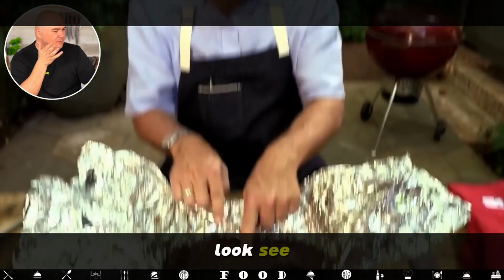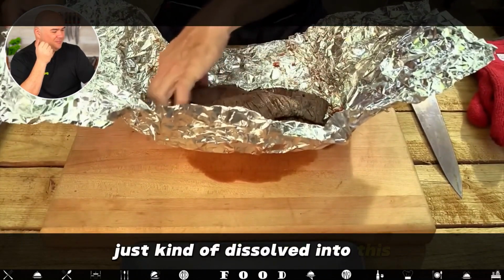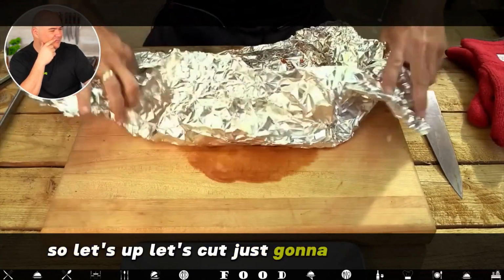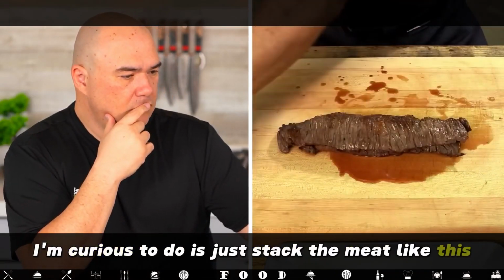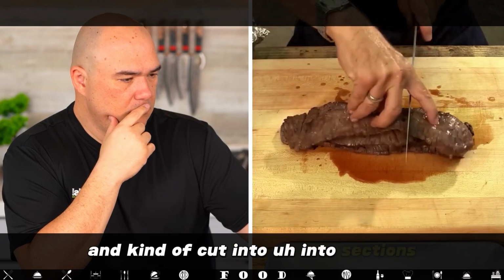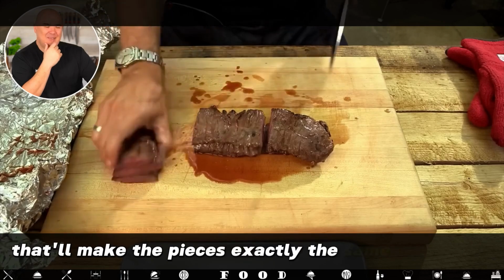And look, see, most of all those little pieces of ash that had been stuck on here just kind of dissolved into this beautiful little sauce that's gathering there. So let's cut. I'm just gonna move this off. Let's see how he cuts it. I'm curious. What I like to do is just stack the meat like this and kind of cut into sections. Go into 3 sections here.